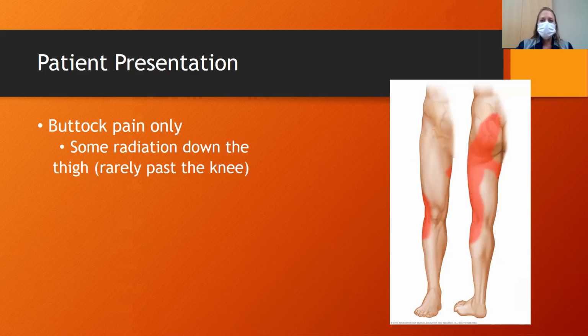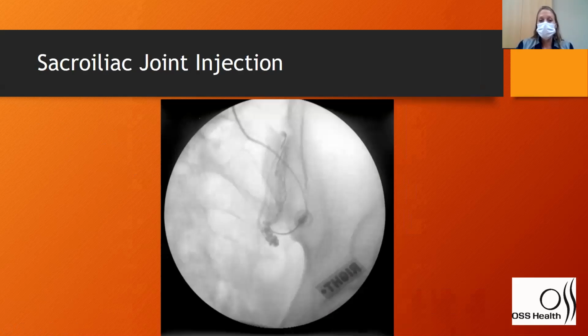Another patient presentation, either a fall onto their buttock or maybe it was more of a twisting injury. So someone who has deep buttock pain, maybe some radiation down the lateral thigh or posterior thigh, but rarely does it ever go past the knee. We're really focusing on some SI joint pain.